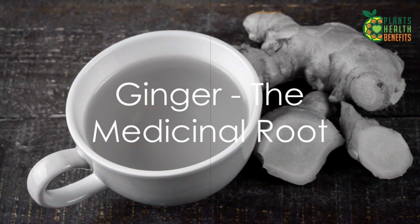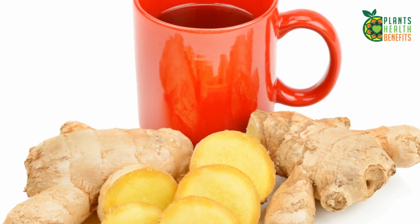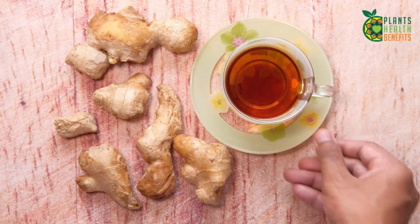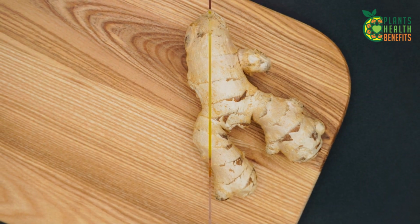Then we have ginger, a root known for its medicinal properties. Ginger's anti-inflammatory compounds can soothe a sore throat, reduce coughing, and help clear up catarrh. Plus, its warm and spicy flavor is a great addition to teas and soups.